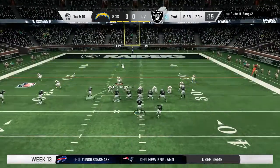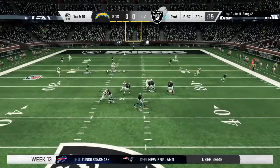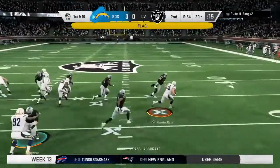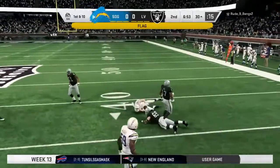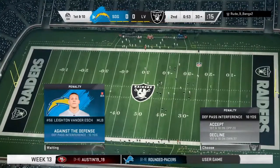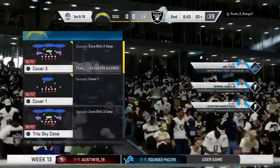On first down, Carr. Oh, trying to get that to Adams, but that's intercepted. Picked up by Leighton Vander Esch. And he's going to take this one back to the 37-yard line.